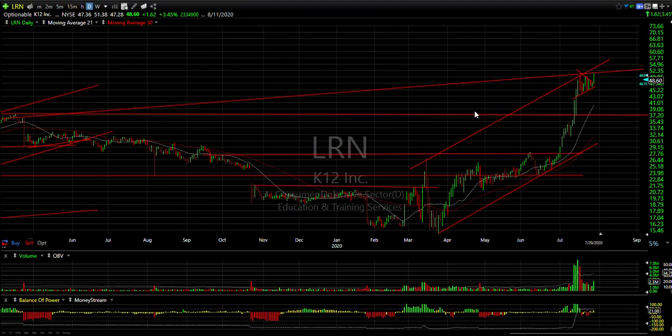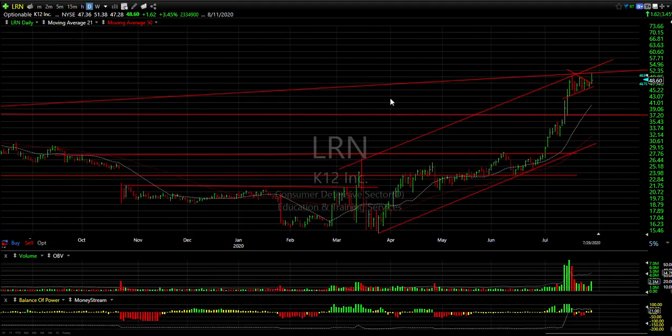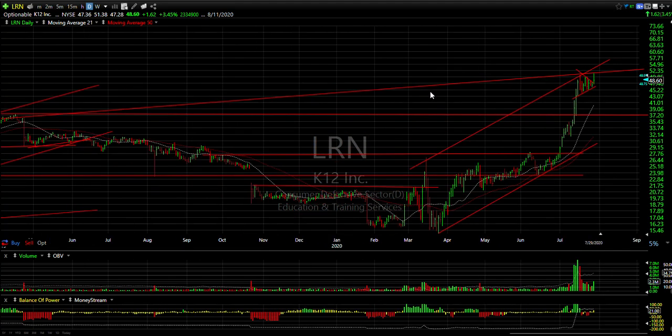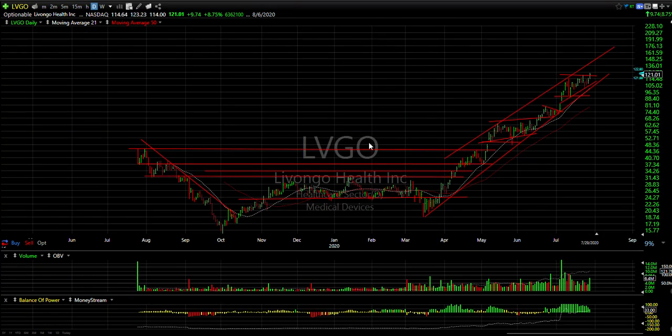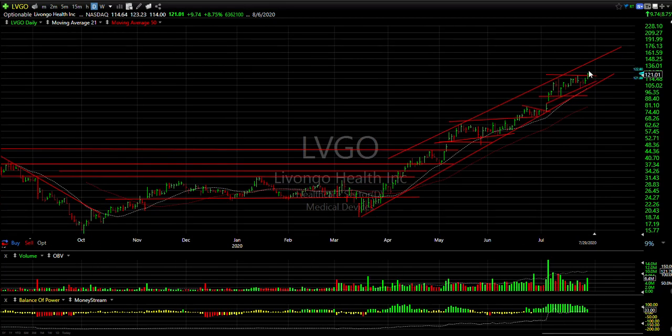LRN 48.60 up 1.62. Popped its wedge, ran up to resistance and backed off. I think it's a bit extended, but it sure has momentum. I'd be looking for something in the mid-50s for starters. LVGL, very similar, but broke out of an ascending bull coil today, and looks like that could head to the top of the channel, which right now calls for about 140.